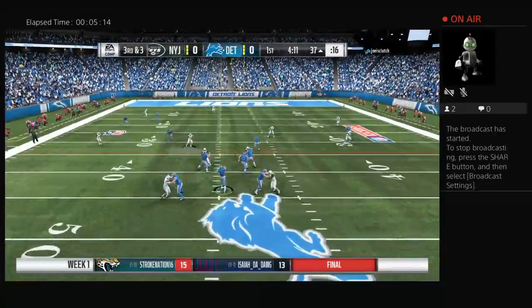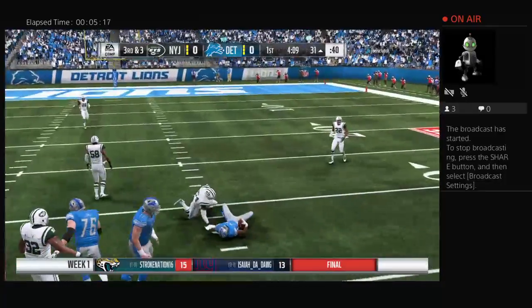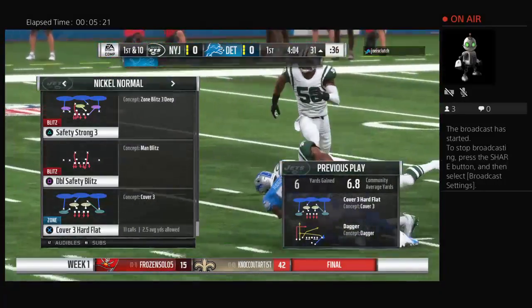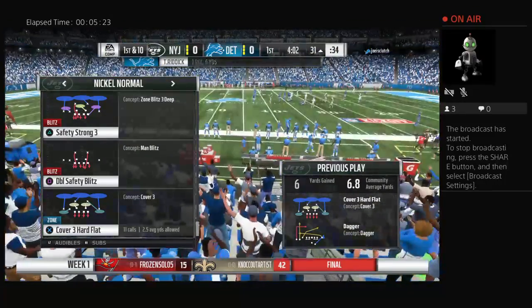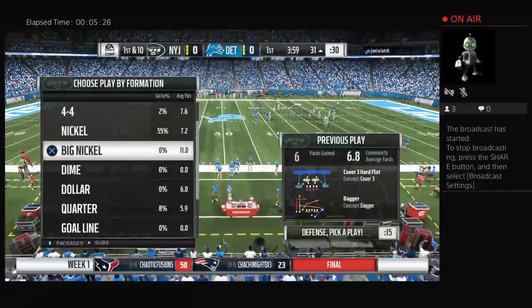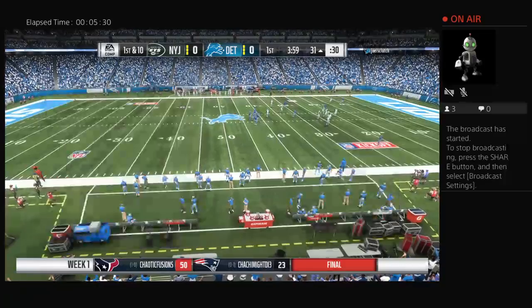Stafford on third down. Now he'll dump it underneath to his running back, complete. Give him 6 yards, and they do convert on third. Nice job keeping that opening drive alive, and they're in plus territory, that part of the field where you really want to convert on third down.